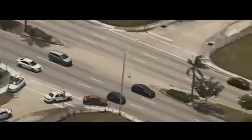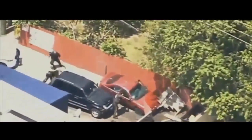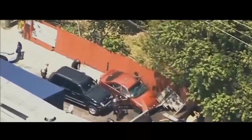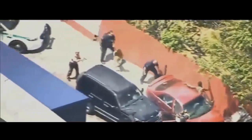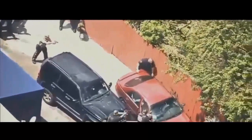The high-speed chase doesn't end until the man makes a wrong turn and slams into a dumpster. Cops, their guns drawn, surround the red Nissan Altima. The man gets out of the car with his hands up, but when an officer with a canine approaches, he gets back in and puts the car in reverse.